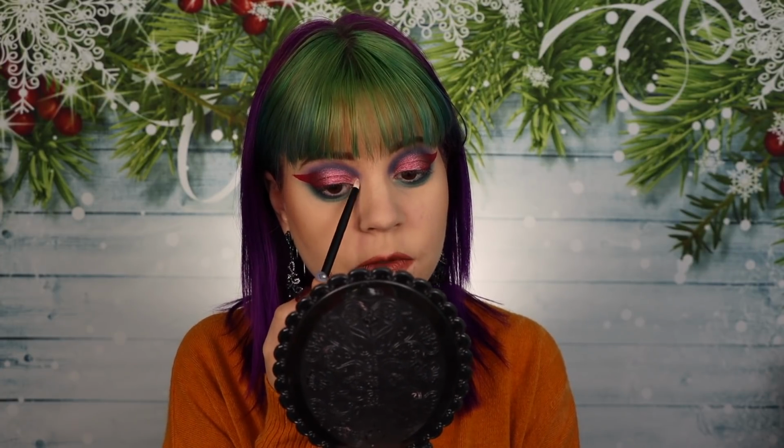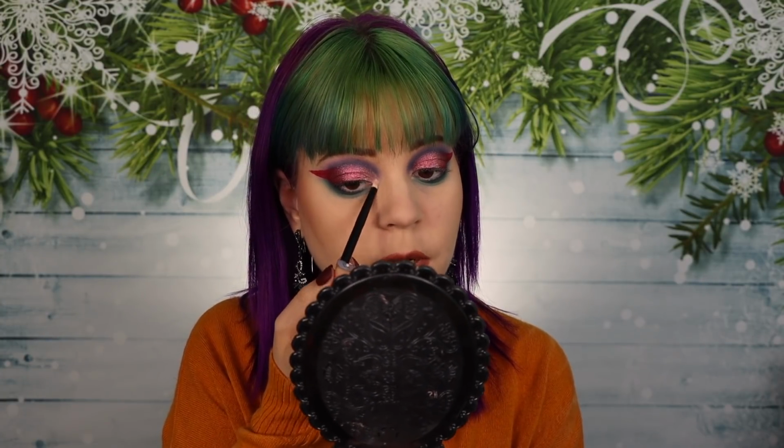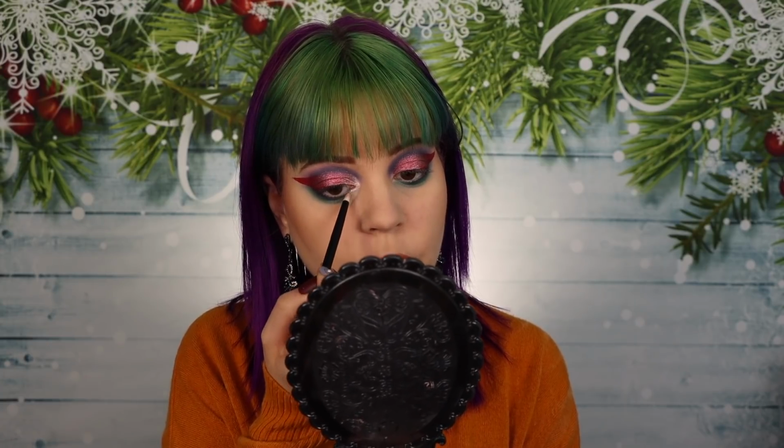Maybe I will use one of the liners in my waterline as well. I don't really know if any of the other ones except for the teal is going to go. That's really cute. I like that. It's a very basic shade, but it goes very nicely with the rest of the shades in this palette. And I do like having some kind of an inner corner shade. It's definitely not a must, but when it's in there, I am not mad. I'm just going to blend that into both the lid shade as well as underneath my eye.